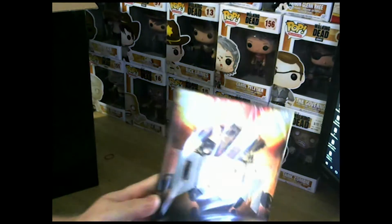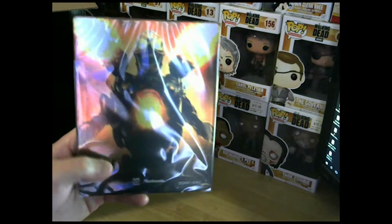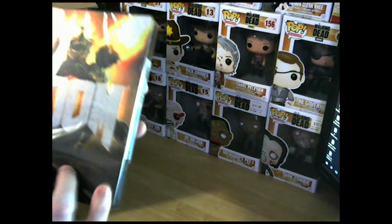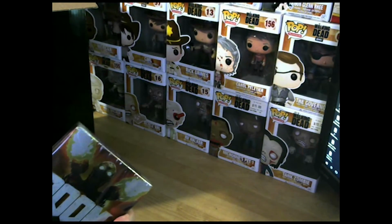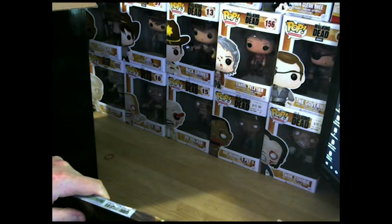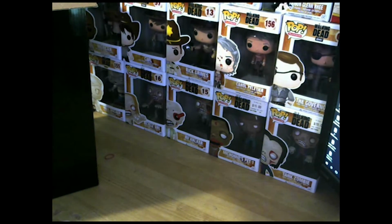But we've got the Doom steelbook. Always good to get a steelbook. Pretty much just the same on the back and the front. Doom. Nothing too special there. Plain disc art for Doom. It's pretty generic. Am I right? Let's try it. Wow.